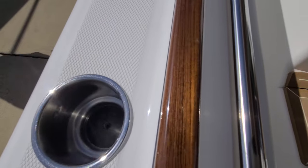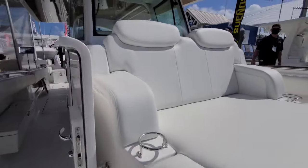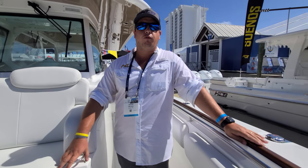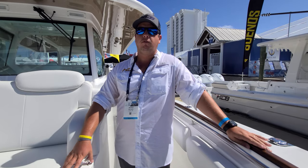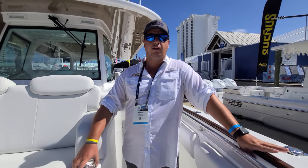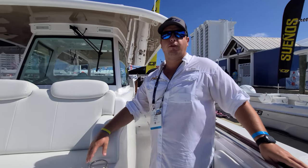This is one of the main custom options we do at HCB. We place great emphasis on the C in our name, which stands for custom. We've never really built any 42 Lujo the same, just like any of our other boats. Very customizable, tailored towards the owner's individual taste. Very personal experience we offer with our builds.